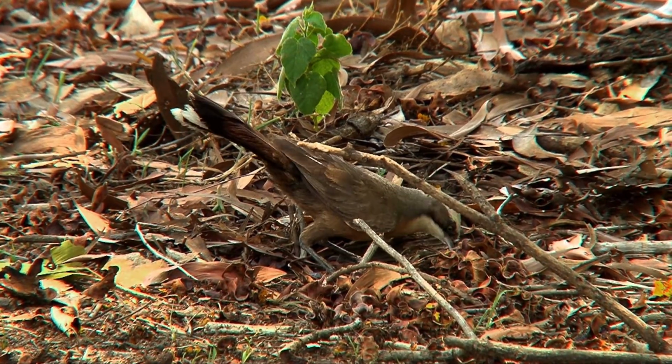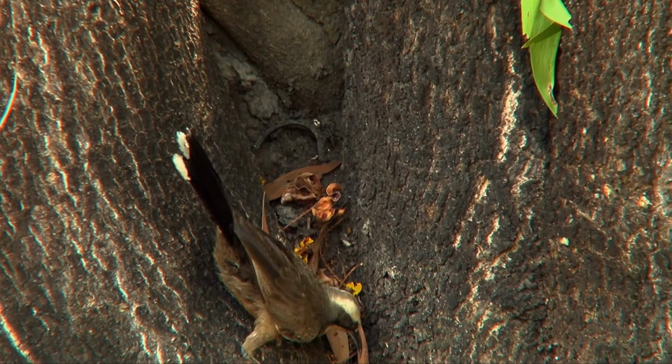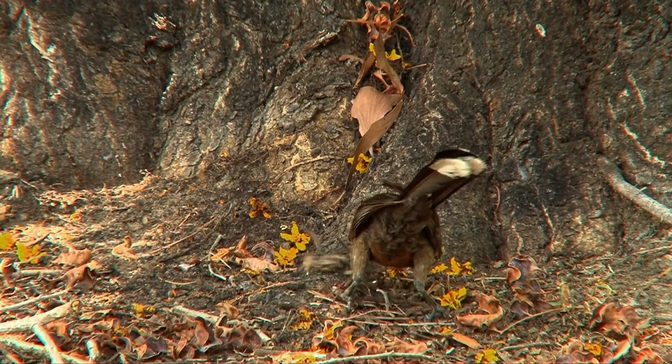The grey-crowned babbler is the largest of the 4 Australian babblers, reaching up to 30 centimetres long. Its distinctive bill is scimitar-shaped, long and heavy. Filmed in Kakadu.